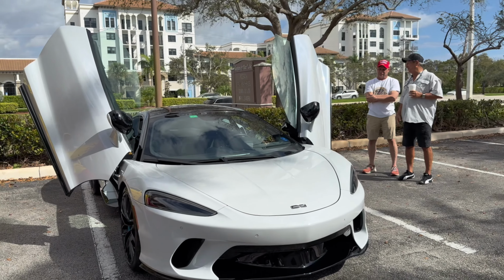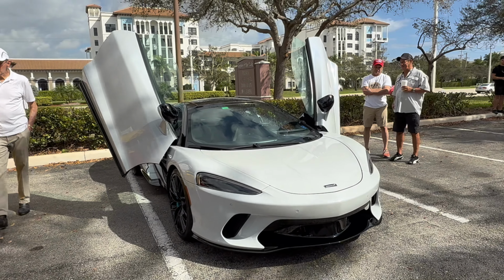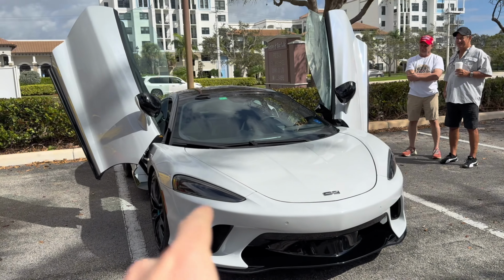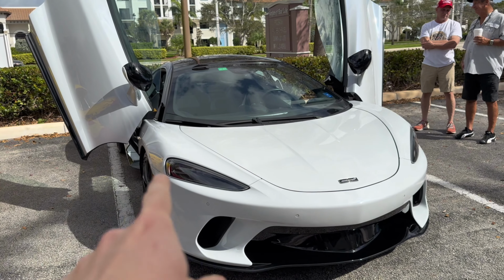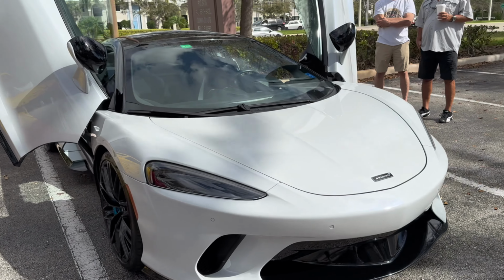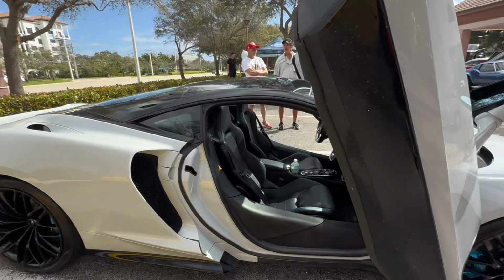This is the new McLaren GT. I just showed you the pink one before. How do you guys feel about the new front end? So the other McLarens you probably saw and you already know, they have the headlights that look like the McLaren logo, and on this GT now they kind of went back to a standard McLaren or a standard headlight look.